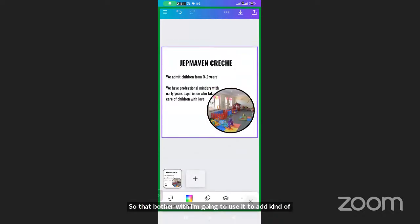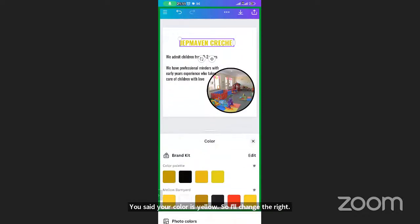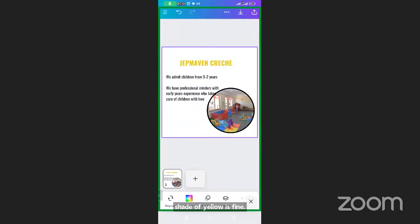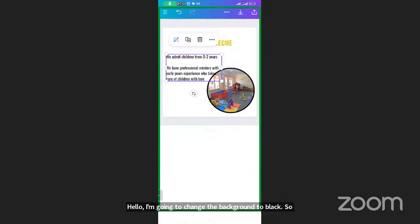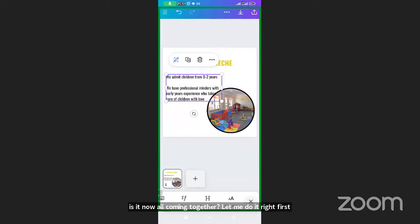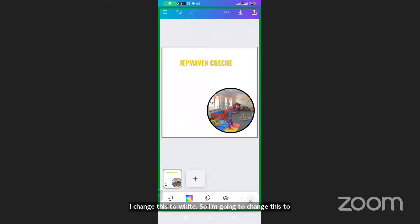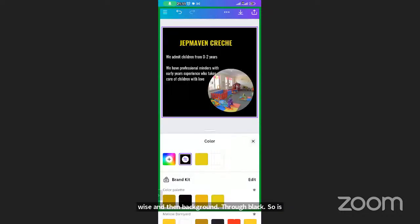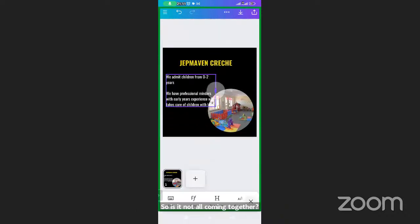Now, I can change this to yellow. You said your color is yellow. So I'll change the heading to yellow. I don't know your shade of yellow. I think this shade of yellow is fine. And I'm going to change the background to black. So is it now all coming together? Let me do it to white first and change this to white. So I'm going to change this to white and then the background to black. So is it now all coming together? Yes, it is. Is it coming out nicely?